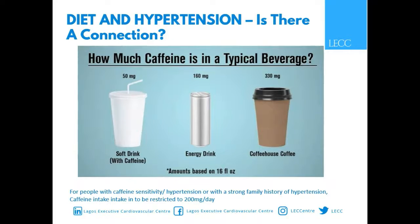Now, the next question I always get is, can I have caffeine? Knowing that I have hypertension, caffeine is good for the heart, it keeps me awake. The amount of caffeine that you should take if you have a strong family history of hypertension is 200 milligrams. If you do not have a strong family history of hypertension, you can get about 400 milligrams per day. In a 16-ounce cup of coffee, you get about 330 milligrams. So you've already exceeded that.